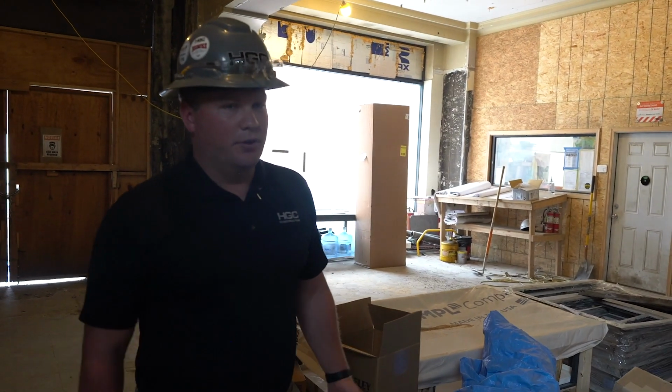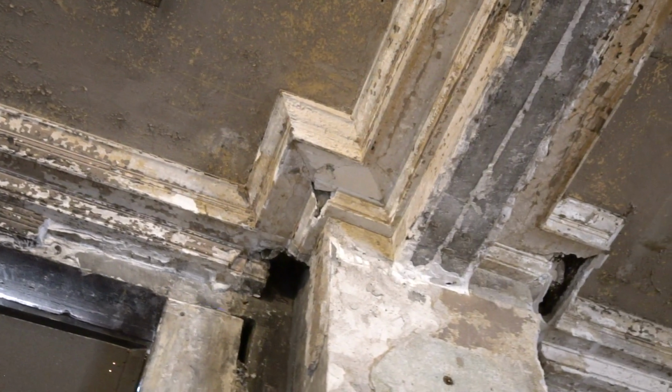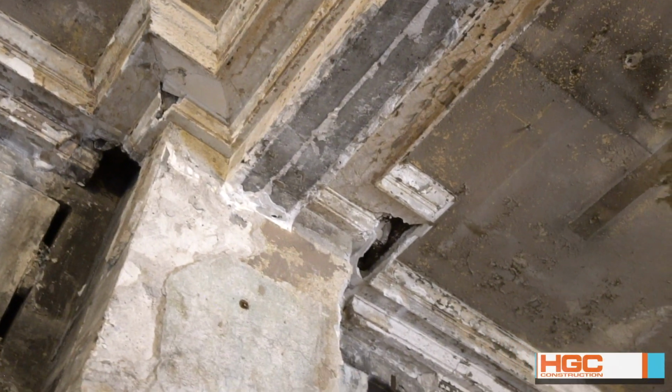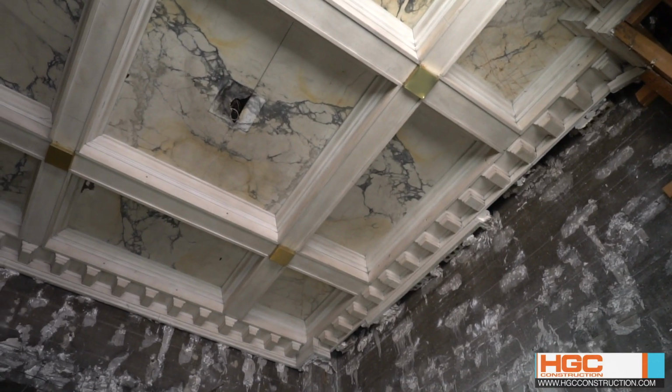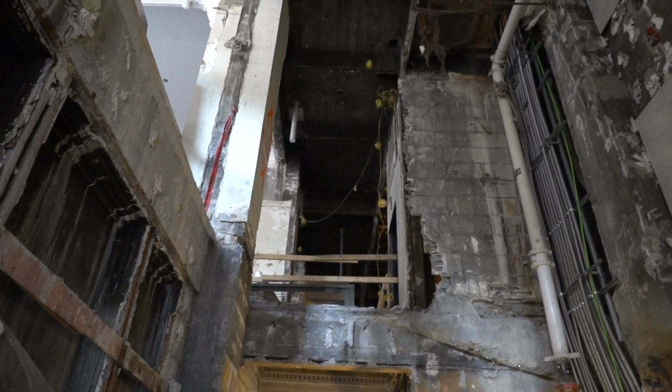If you look up, you'll notice that there are some pretty detailed plaster ceilings, rosettes, and moldings. Everything that you see in the ceiling will eventually be restored, and this will remain exposed when the hotel opens in early 2021. This first floor created some very unique challenges due to this being a reuse project, trying to maximize the footprint of the building and have as much space as possible for the hotel on the first floor. I'll let Maya explain some of the details that went into the design.